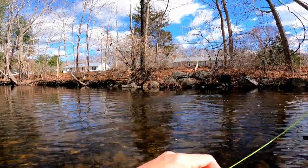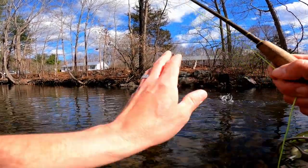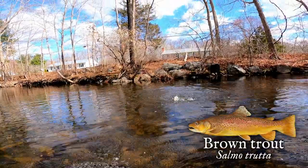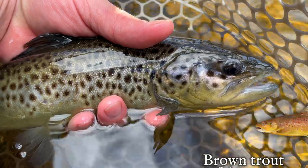Oh, is this a brown? Is this our trifecta fish? Well, you know my colorblindness, so I'm not even gonna try to call it until I actually see this damn fish. It is a brown! All right, guys, well, we've already gotten our freaking trifecta.